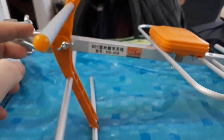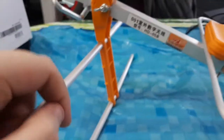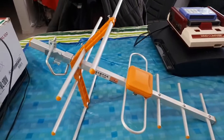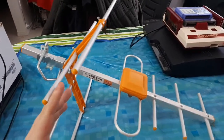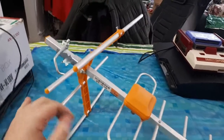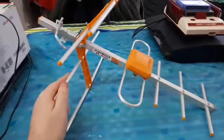Pretty decent. You put these together piece by piece, and they come in boxes. The boxes got destroyed. They're just beaten up, but they made it. I got a toy train set too for Christmas, and the box was destroyed, but again, it still worked. But the box is all in Japanese, the antenna is in Japanese, but it works-ish. I'll go into detail about that in a future video, but yeah, that's really it.